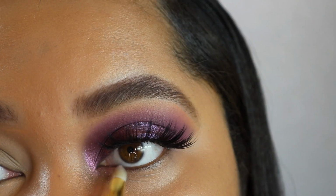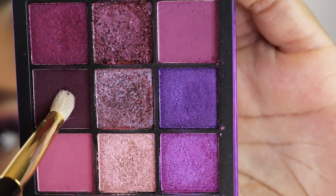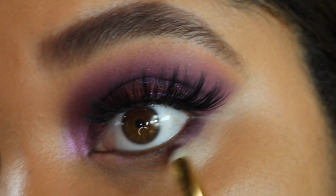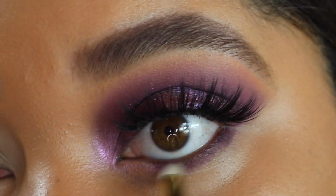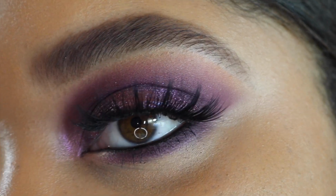I'm going to take that and take it on the lower lash line. And I'm going to go in with this color. And let's take this along the rest of the lower lash line and connect it to the top. Here's my final look using the Amethyst Obsessions palette.